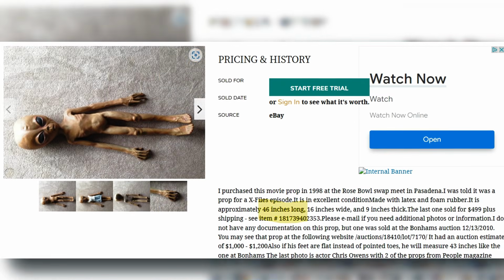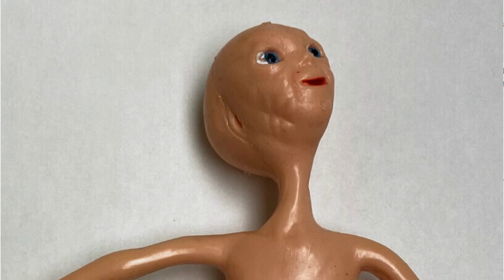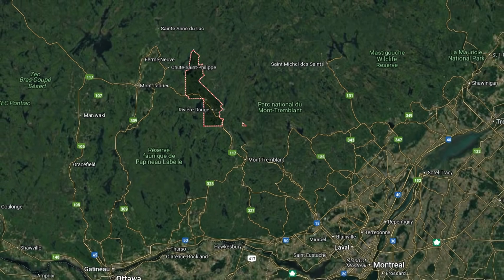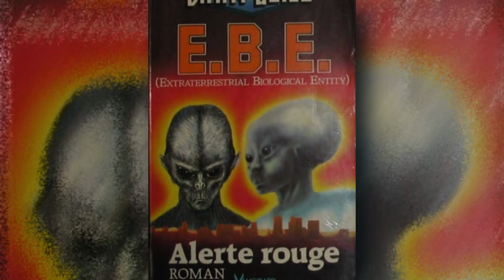Now he also wonders how much a detailed alien mannequin would have cost back in the 90s, and what people would have even used it for besides producing a hoax. EV also wonders if it could be connected to other UFO sightings in the area, or possibly other cases further away.